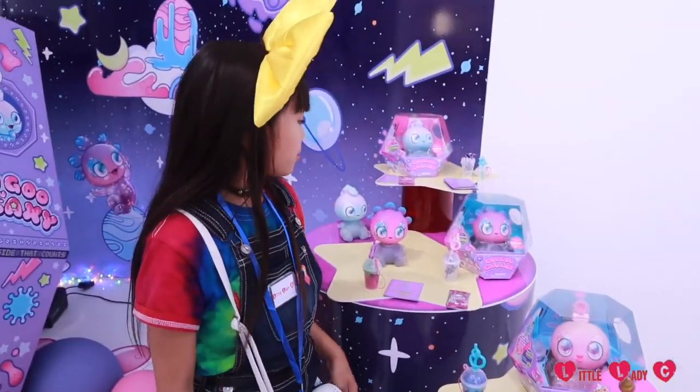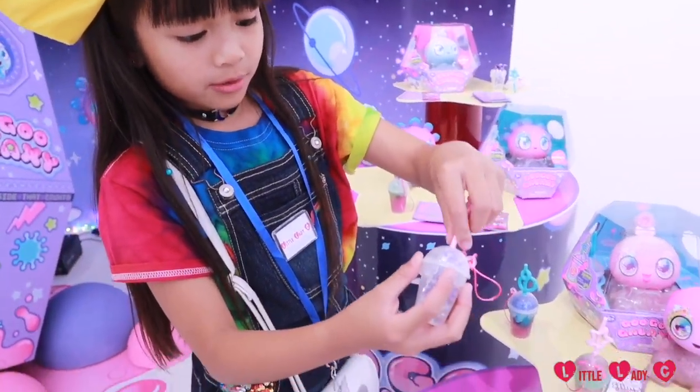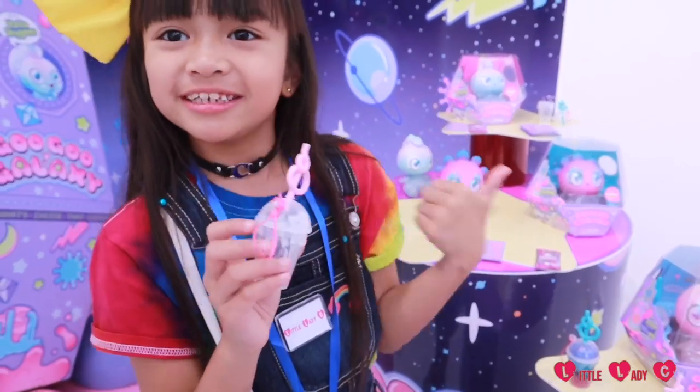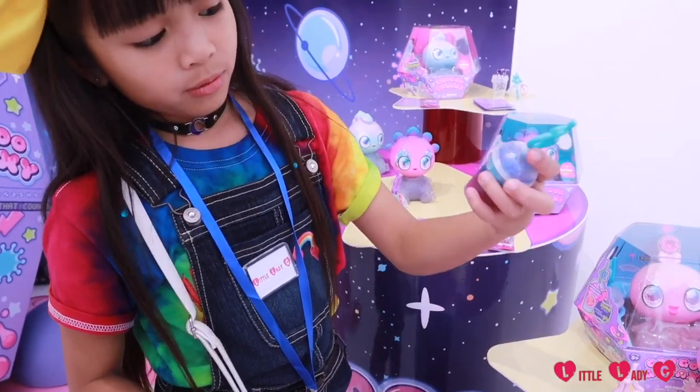And they also have a little pack like this, which you can make your own slime with. It comes with a straw because it looks like a drinking cup, so that's easy. This is what one of them would look like.